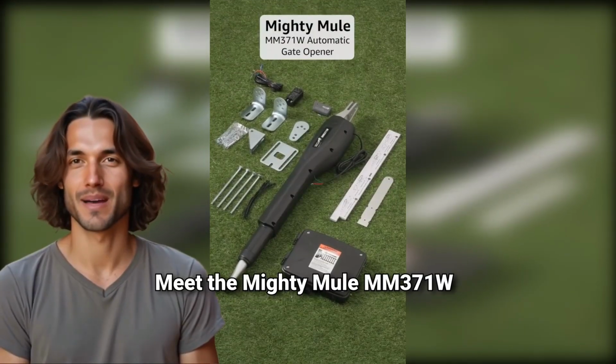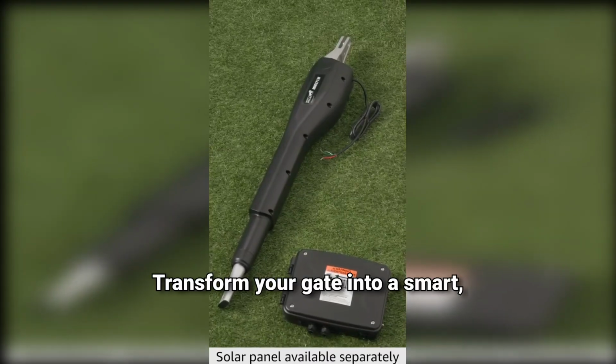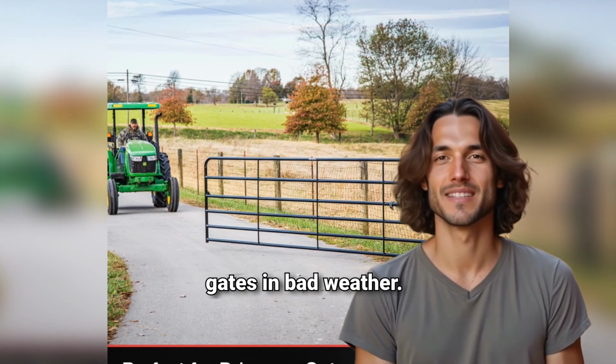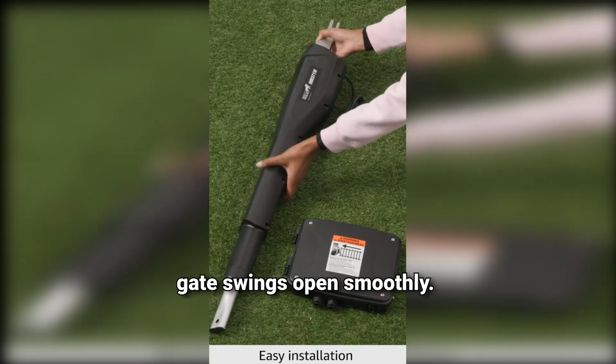Meet the Mighty Mule MM371W automatic gate opener. Transform your gate into a smart, secure entry system. No more wrestling with heavy gates in bad weather. Simply press the remote. Your gate swings open smoothly.